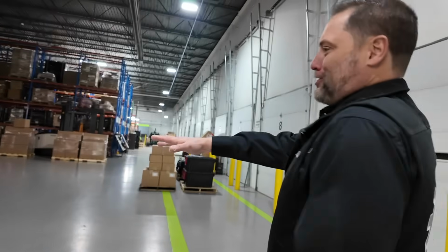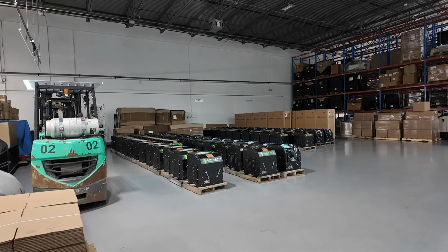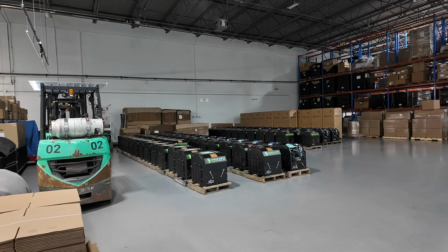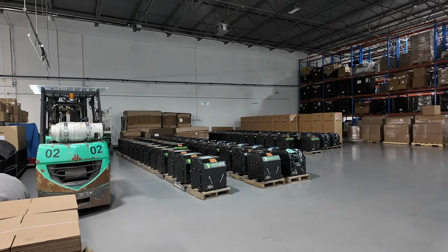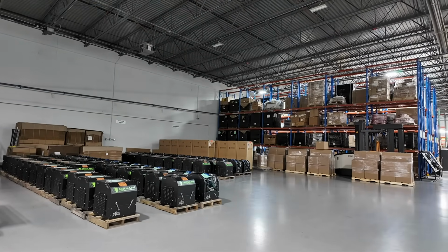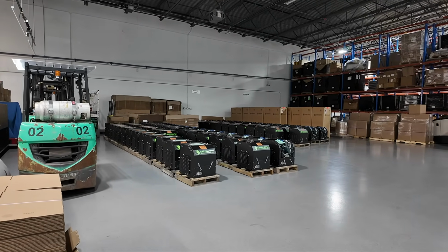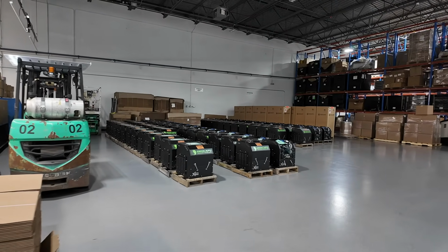Ones are all finished, and most of these I believe will be installed either in our shop here or they'll be shipped out. So nice. Those bigger boxes over there are prepared for shipment out to one of our various distributors. Nice. And then these ones are either ready to be boxed up or be sent over to our shop here. So you do ship? Oh yeah, we do ship.